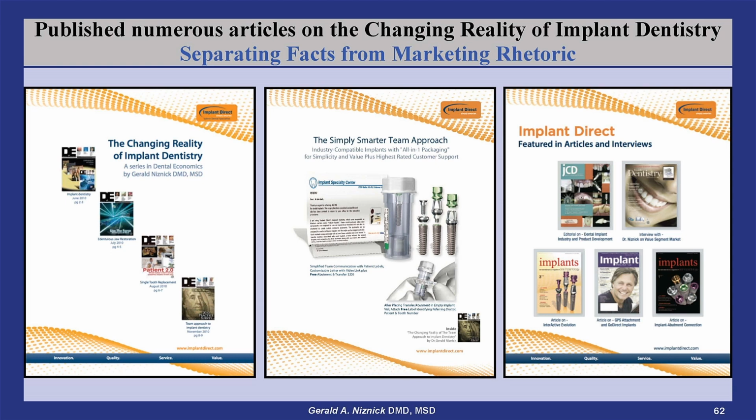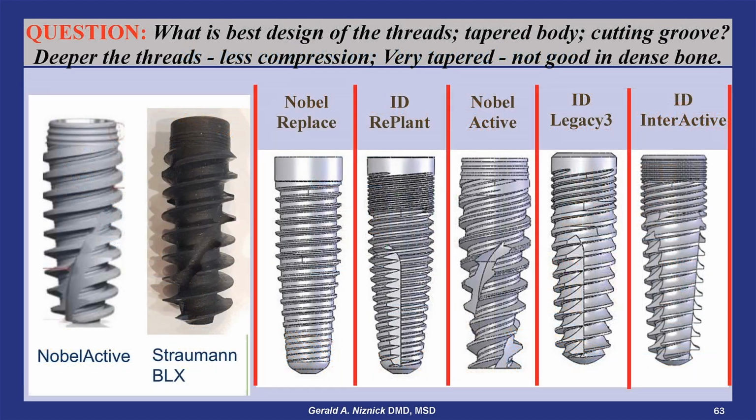In the next 44 slides, I will address many of the questions and controversies related to dental implant products and procedures. A common question is, what is the best design for the body of the implant? This slide shows wide variations available with different thread patterns, tapers, and designs of cutting grooves. Straumann recently introduced the BLX implant, designed by the same dentist that created the Nobel Active implant. The Nobel Replace trilobe implant without a cutting groove is basically the same design as it was when Nobel bought Steri-Oss in the late 1990s.